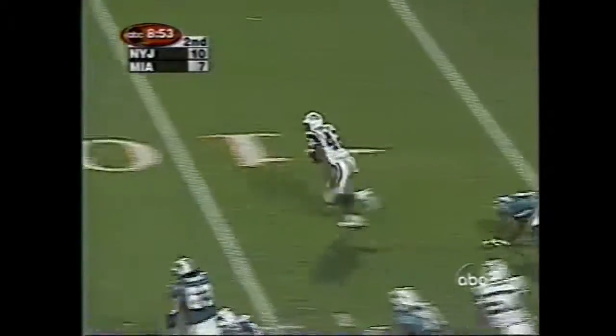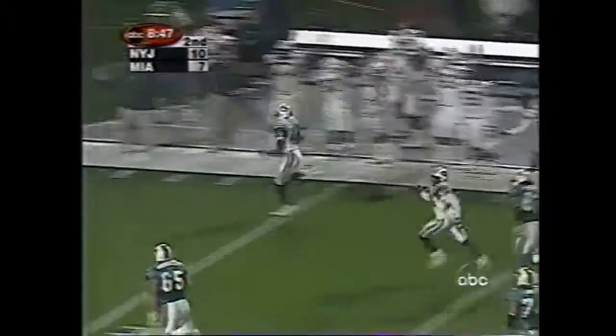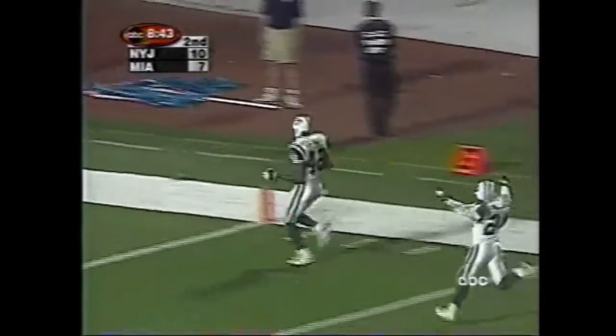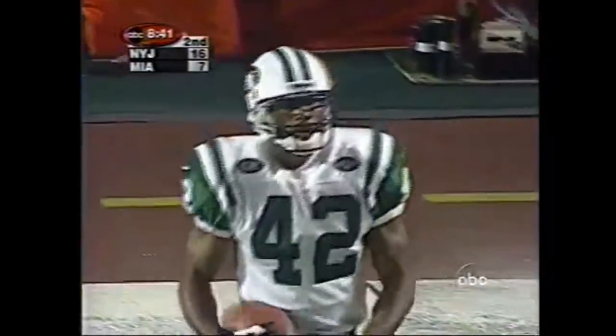3rd down and goal. Marino throws, and it's picked off at the 1-yard line by Marcus Coleman. And Coleman to midfield. And once again, the Dolphins give up a touchdown on a run back. It has killed them this season. It is the 7th interception this season run back against the Dolphins for a touchdown, tying an NFL record.